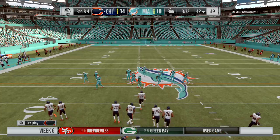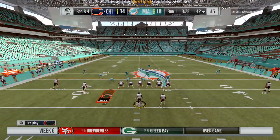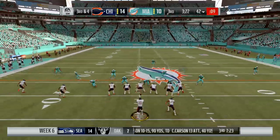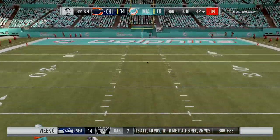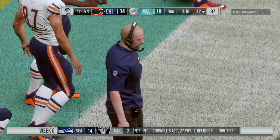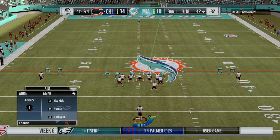The Bears on 3rd down. Can't fault these numbers, 7 for 9 thus far. This is 3rd and 4. Throwing here, Trubisky. And this one is incomplete. But has not been the best game for him, but he definitely tried to get by with a little help from his friend there, trying to create a big play. Couldn't do it, fell incomplete.